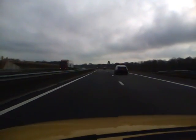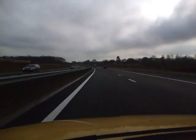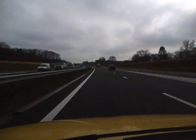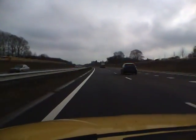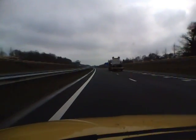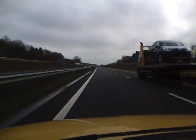Gonna overtake this guy. A Toyota Prius. Do you really drive one of those vehicles? Oh my gosh! Another Toyota. I wonder what this one is. Ah, the Aygo. Yeah, lots of small cars here in the Netherlands. Actually, probably all over Europe. Yeah, definitely all over Europe.